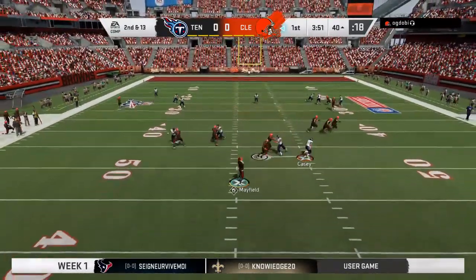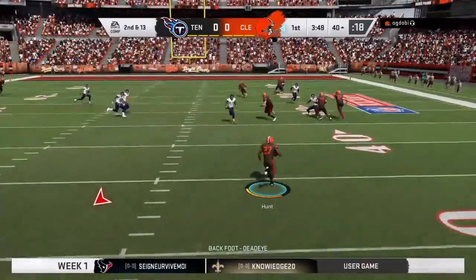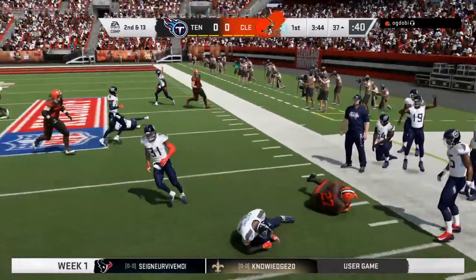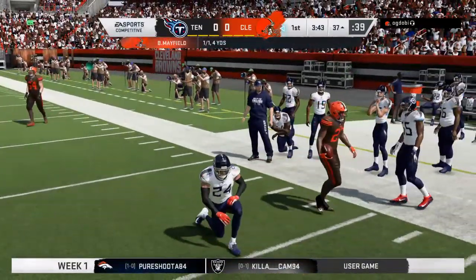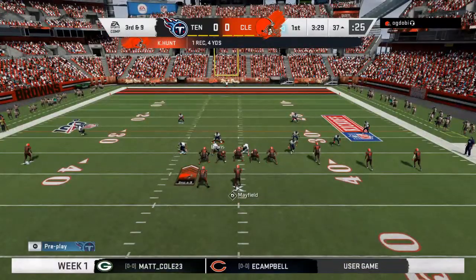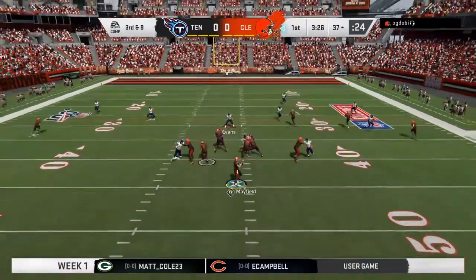Now on 2nd and 13, Mayfield. They'll go screen here to Hunt. A good job defensively to hold that to 4 yards, and now it's 3rd down. In need of a conversion on 3rd down. They had the big play to start the drive.